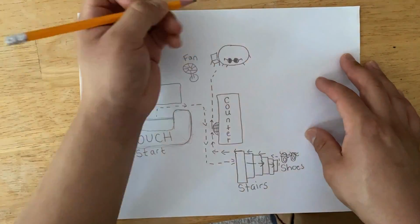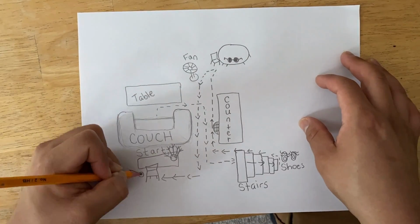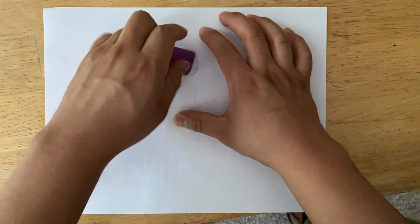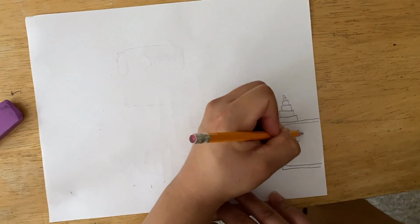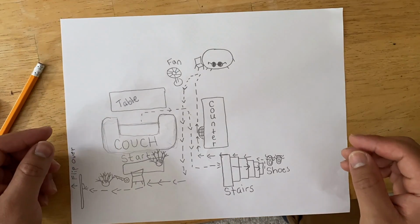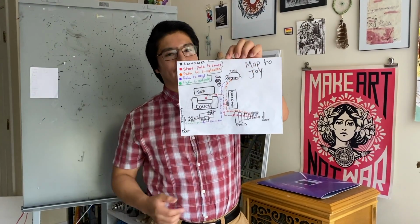Now, as you can see, yes, the map is getting a little bit confusing. That's only because I had several different paths on my way to the outside, or rather, on my way to Joy. I think it's okay that your map has several different paths. In fact, I'm wondering if adding color would make the map less confusing or more confusing. What do you think?